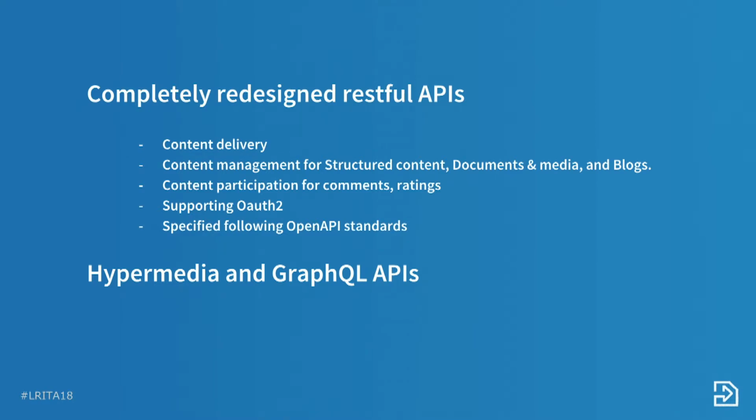So in terms of content delivery, content management, authentication and authorization, we are using the latest standards. In terms of navigation through the APIs, we are using hypermedia, and also in terms of querying the APIs and very easily building your own consumption, we are using GraphQL as the way to query those APIs, okay?